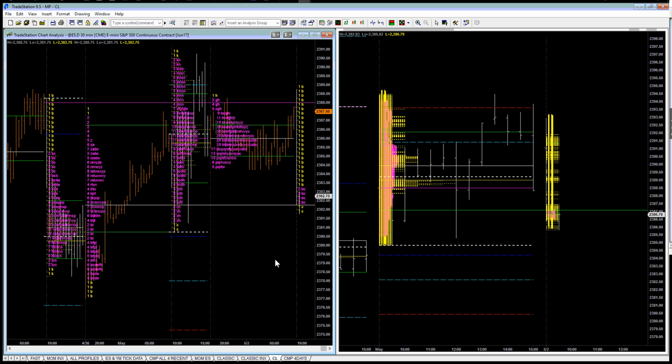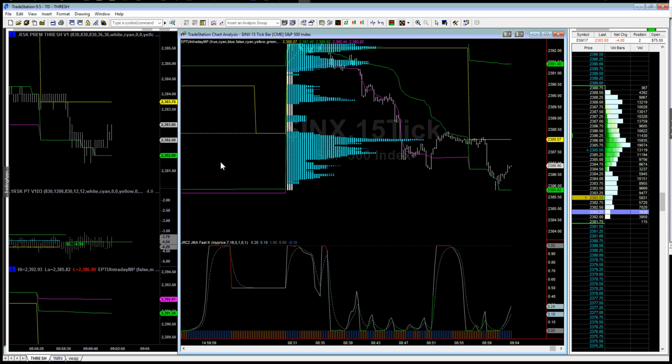So actually, this doesn't look too bad. This could be, because we've got divergence on the premium there. So I'm long. Not proud, but I'm long.